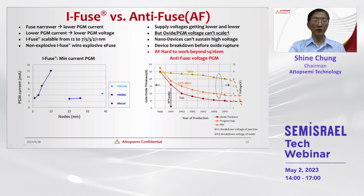As technology gets more and more advanced, the fuse will be narrower, so the electro-migration threshold will be lower, and the program current can be reduced. In the end, our I-fuse is scalable from 12 to 7, 5, 3 to 1, because the metal width and metal height scale according to Moore's law.